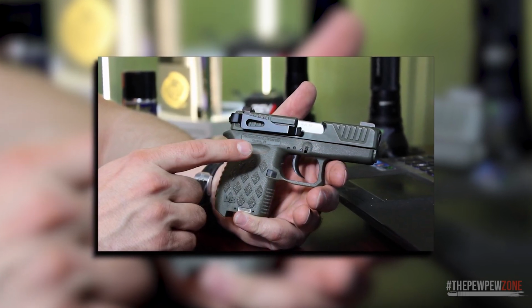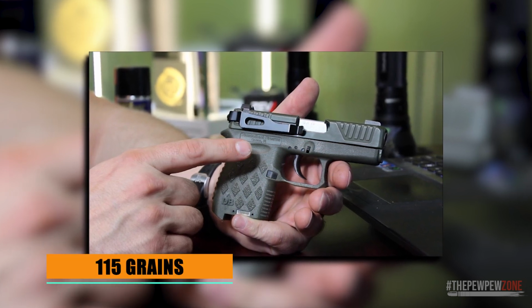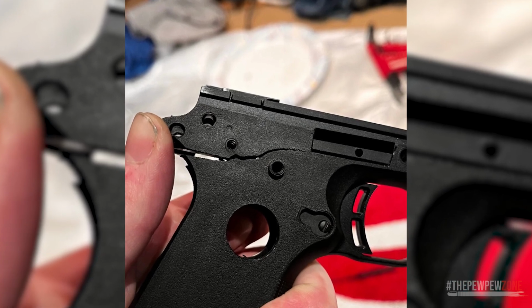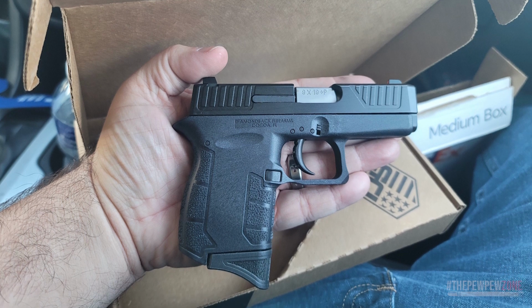Granted, the company said in the manual not to use bullets heavier than 115 grains or plus P rounds, but nobody ever reads the manual, so many owners complained about issues such as cracked rails and failures. The pistol also had problems with its trigger, mag release, and small sights.